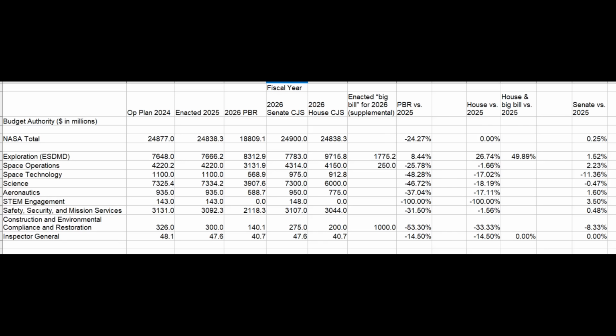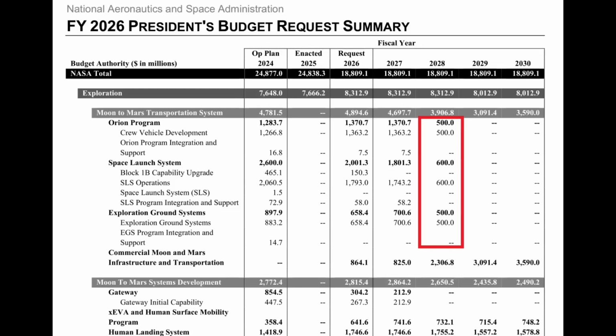The White House proposed a 25% cut to NASA and almost a 50% cut to science, but neither the Senate nor the House bill endorsed that. NASA gets about $25 billion versus the $20 billion from the White House. The White House wants to retire the current Artemis programs in the next 2 years. However, neither the House nor the Senate bills adopt that plan.